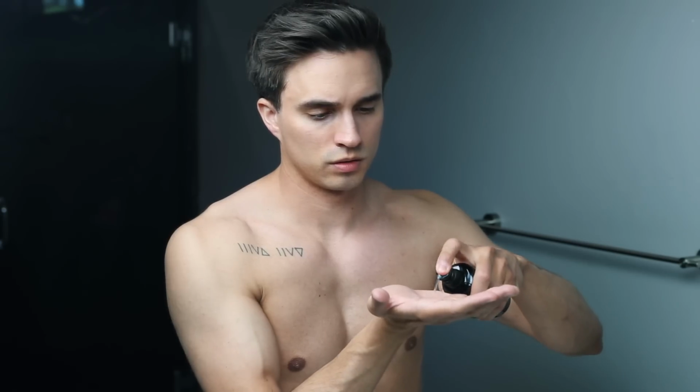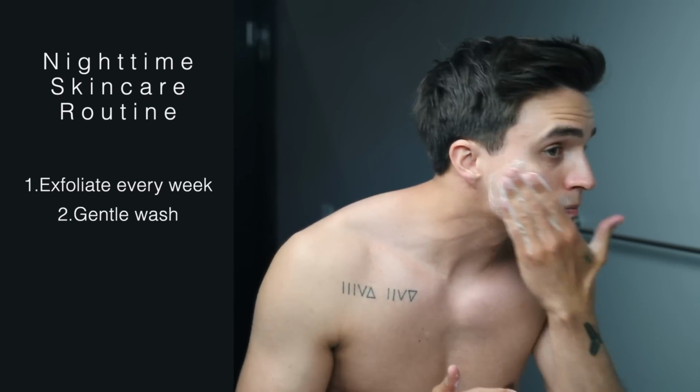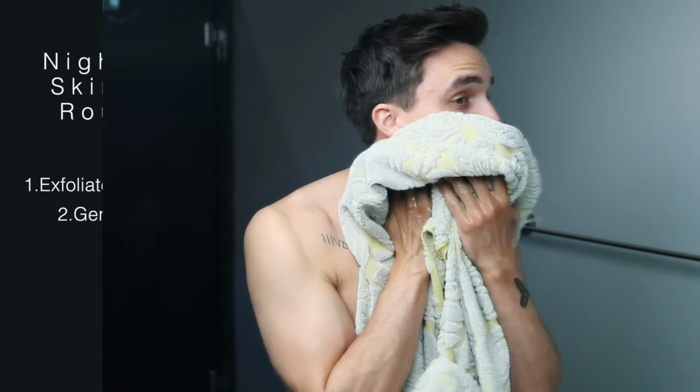Now, when it does come to my nighttime skincare routine, I definitely do put in a little bit more effort. My primary focuses are to cleanse, hydrate, and repair. So once again, I will go ahead and cleanse my face using my gentle wash. And then once I am done with that, I will, just like I did in the morning, apply my moisturizer. Typically, I'll go ahead and use the same moisturizer as I do in the mornings.